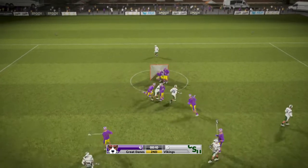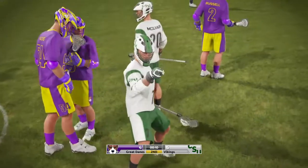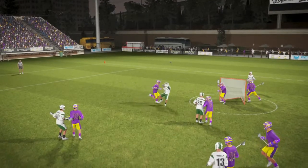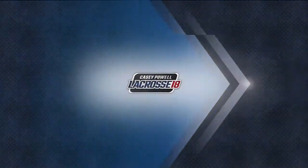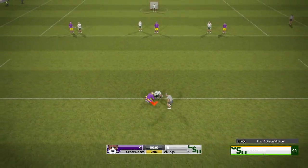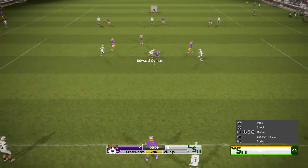Nice recovery. Wow, it was really fortunate the way that worked out for us. They knocked the ball out of my stick, loose ball, Walsh scoops it up. It's Johnny on the spot there and just slams it off the ground and in. That was a big time goal. And it is 6-4 now. Cleveland State gets their 2-goal lead back.